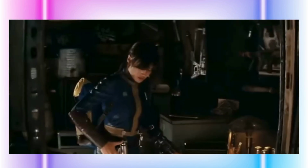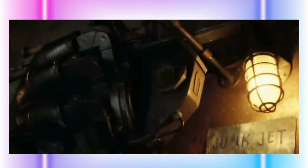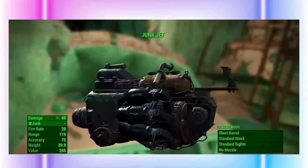One of the criminals digging up the ghoul is rocking the junk jet, a unique weapon from Fallout 4 that jets junk. That's about it. It also makes an appearance in Philly when Lucy is looking at the store's inventory, and funny enough, it has a price of 285 caps, which is the same value of the weapon in Fallout 4.